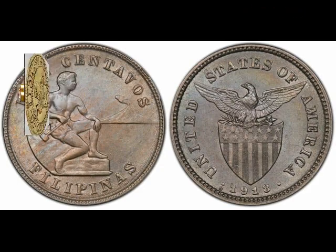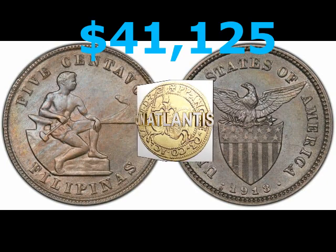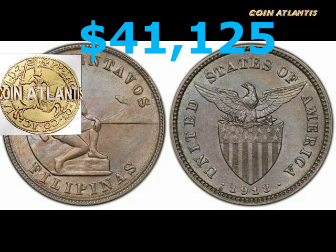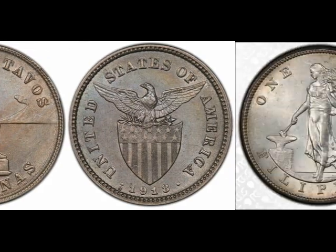It was in excellent condition too. It bears the image of a seated man on the obverse. The leg in the foreground is raised from the surface of the coin, and as such it's prone to rubbing. But in this case, there's barely a mark to be seen. It was the subject of fierce competition between bidders when it came to auction in April 2014. The winning bidder paid $41,125, including the buyer's premium, to add it to their collection.